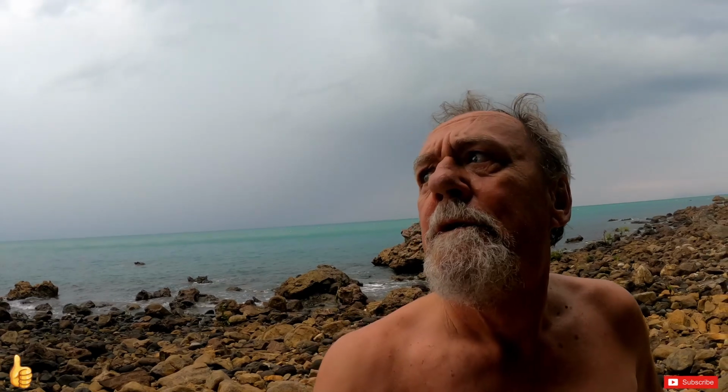I just come for a walk down to the beach. Well, it's not really the beach, down to the shore. And, yeah, it looks pretty dismal out there, but like I say, a bit of thunder there, which is out over the ocean. So, yeah, we're not going to get anything here. This thunder's been going on for an hour or so.